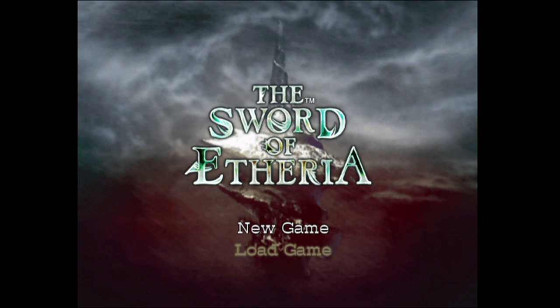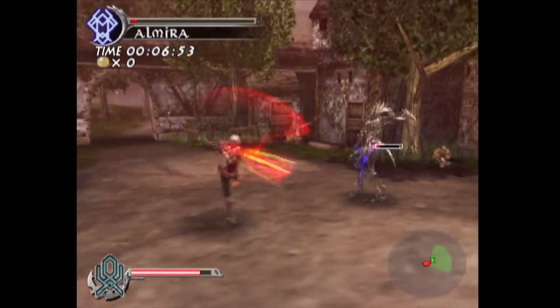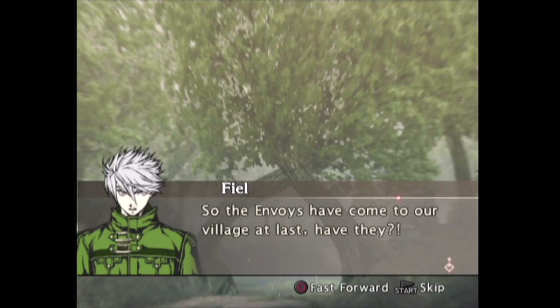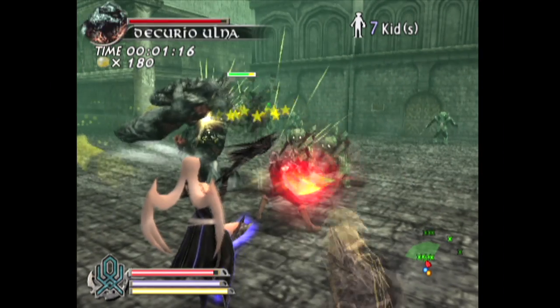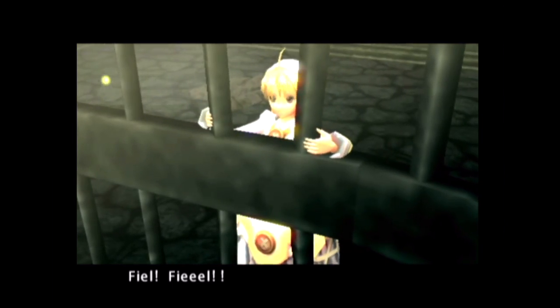This is Oz Over Zenith, or Oz Sword of Eteria, depending on your region. This Konami game came out in Japan and Europe, but sadly never in the US, and I don't understand why. Anyway, you play as Feel, a human with strange powers who teams up with two members of Oz who are controlled by the CPU. You're trying to save your little sister Dorothy, who is kidnapped by the gods.